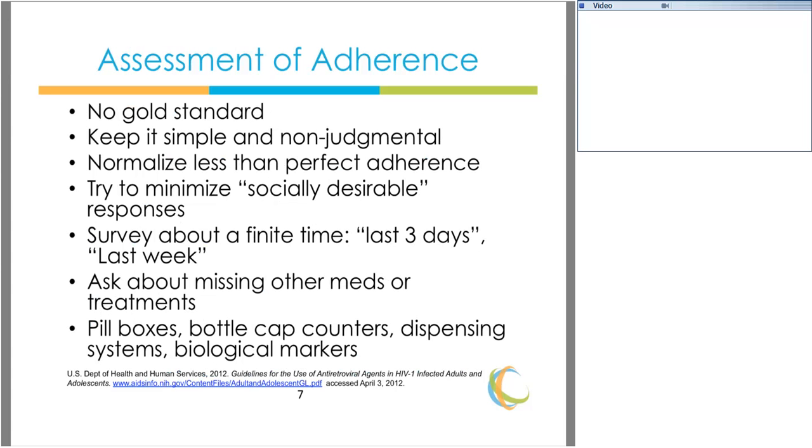Now, there is no gold standard for assessing adherence, but it's really important to remember to keep it simple and non-judgmental. Normalize less than perfect adherence and try to minimize socially desirable responses. Always try to ask about a finite amount of time when asking your patients or your clients about their adherence. So ask about the last 3 days.